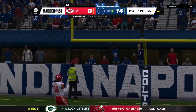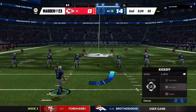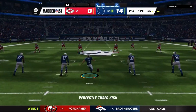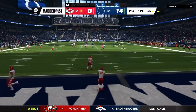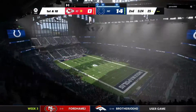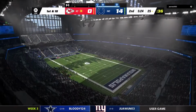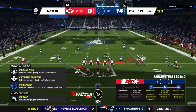Extra point from McManus is good. And that'll make the score 14-7. After the touchdown, here's McManus now to kick it away. And no return on this one as the fair catch is signaled for and taken. The Chiefs offense about set to begin this drive.